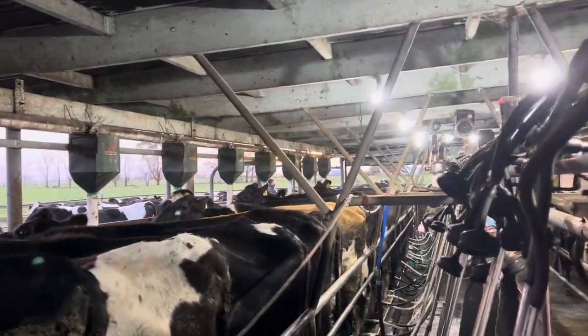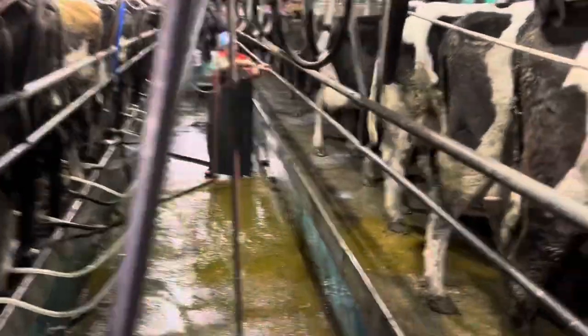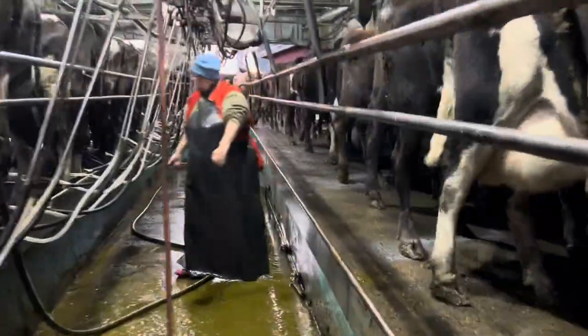He's rolling the heifers in. And yeah, mum's down here helping him push some cows up. Oh, girls, whoosh, whoosh, go, girls. Up we go.